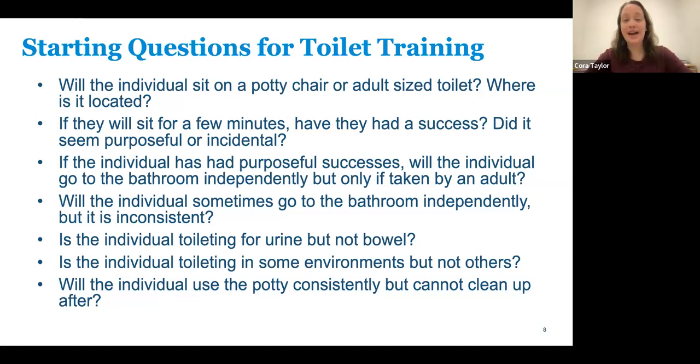And if so, where is that potty chair located? Because sometimes it may not actually be in a bathroom. And we're going to discuss that a little bit later too, about helping individuals who are not able to toilet in a bathroom transition into actually getting into a bathroom, because sometimes context or the setting or where the toilet or potty chair is located matters.